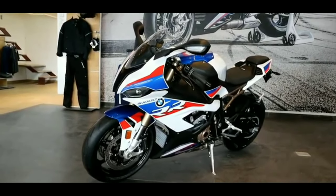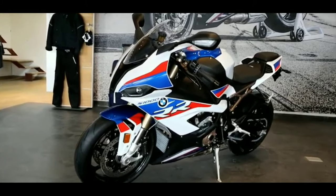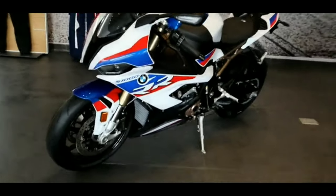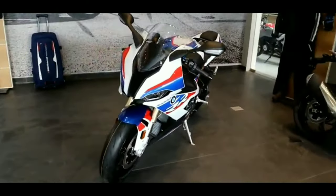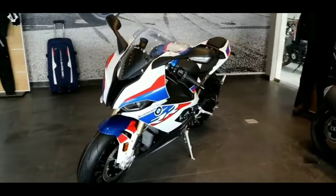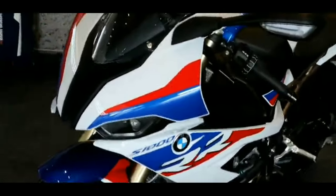On top of this, it comes standard with three racing modes: wet, sport and race. It was also the first production motorcycle to offer an optional quick shifter. This is clutchless shifting that allows you to upshift with no clutch even at full throttle.